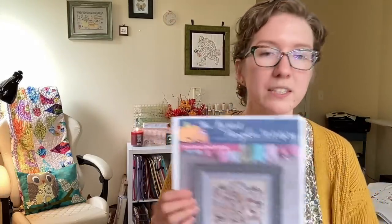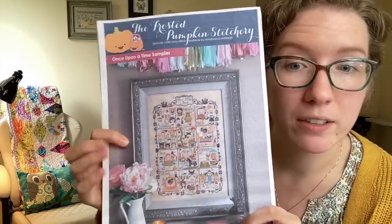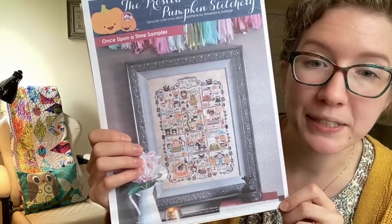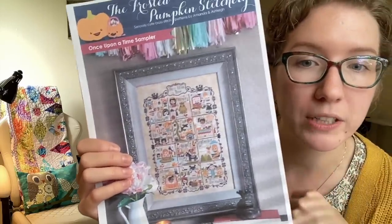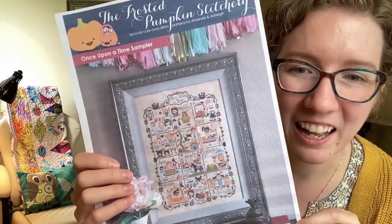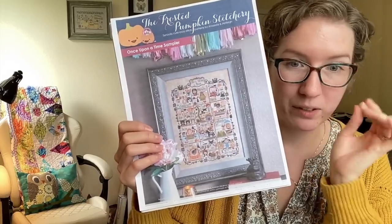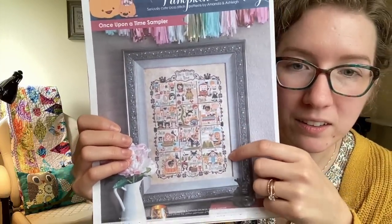Okay. This may be the second project I bought when I got back into cross stitch. Once Upon a Time sampler. It was done as a SAL with Frosted Pumpkin Stitchery, Once Upon a Time. I mean, I'm a fairy tale girl. I love it. I think it's absolutely charming. The Princess and the Pea. And I mean, okay, let's get to the real thing. So this, remember, second project.